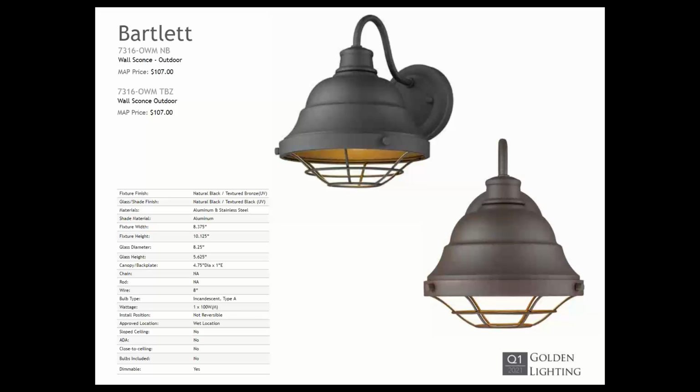These are approved for wet locations. This is also available in a bath series, a pendant, and a semi-flush. So another line extension that we're seeing here on the Bartlett.